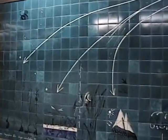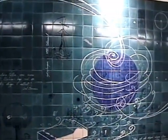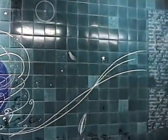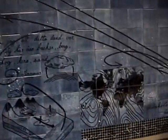All the subway stations are decorated in different themes, but of course the university station has sort of an instructional theme here. From lengths of rivers to talking about weather and shore life, all sorts of stuff, including astronomy and plate tectonics and geology.